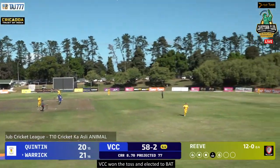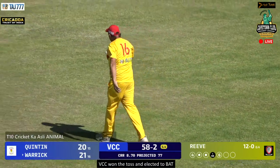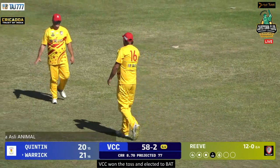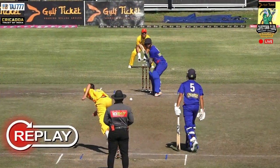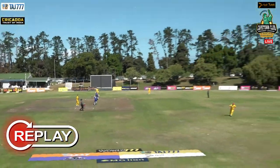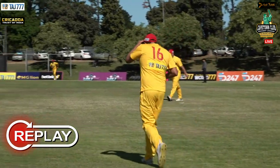That's up in the air. It's gone straight to long on. And long on holds on to the catch. And that's a third wicket gone. And he was looking to go again. Straight over, long off and long on. It looks like it was Eric Osner there. Beg your pardon, not Eric Osner. But another wicket goes down now. Victoria in trouble here at the moment. Next batter here, number 13. One in extra.